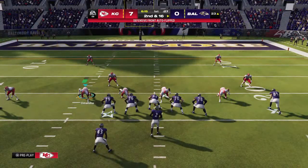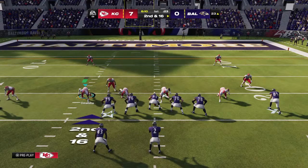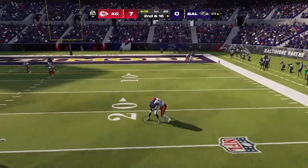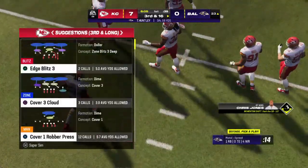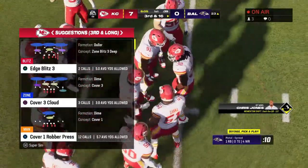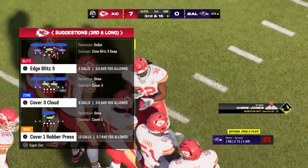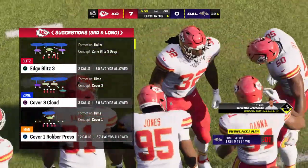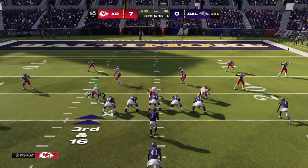Work to be done here on 2nd and 16 after the sack. Here's Huntley. And this one incomplete. Too much contact to hold on to that one, and it's 3rd down. Well, anytime he reads man coverage, I don't think it's going to be the only time he'll try and hit that route to the outside in this game. He'll test the perimeter, but that time they were up to the challenge. 9th play of the drive now on 3rd and a country mile.